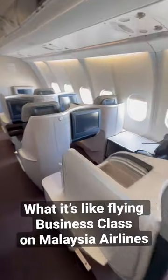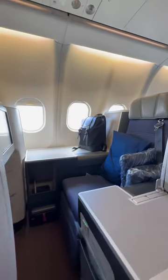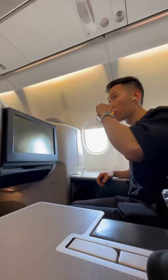Here's what it's like flying in business class on a throne seat with Malaysia Airlines. Throne seats are more private and spacious thanks to two shelves instead of one that resemble a throne. As soon as I got on the plane, I was greeted with my choice of water, juice or champagne, and of course, I got all three.